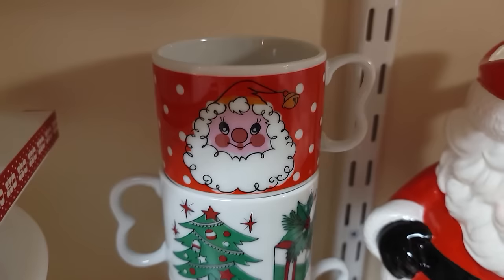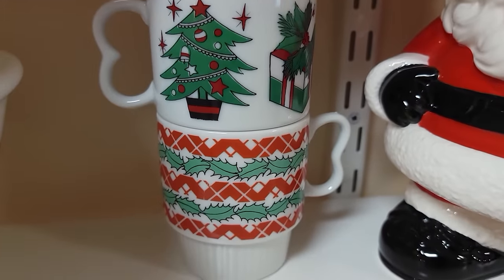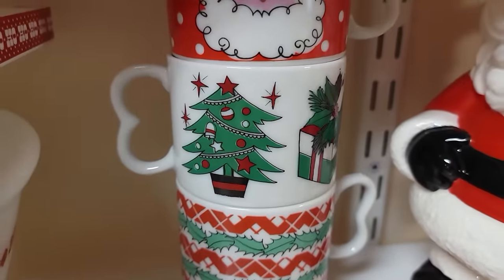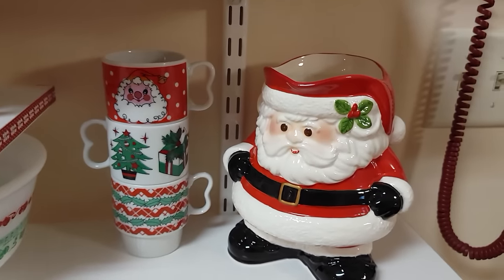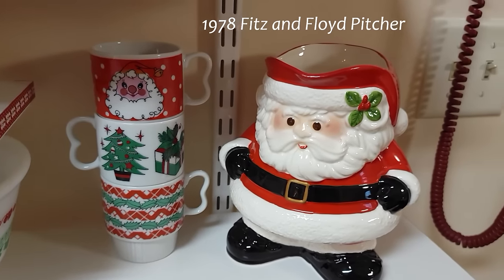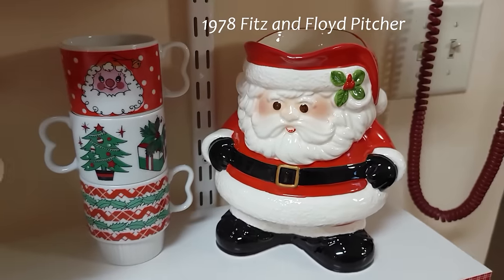So that one is so cute. I've never seen another one like it or like this one. But these are the common ones in the middle. You find a lot of those. And this could be a, is that a Fitz and Floyd design?